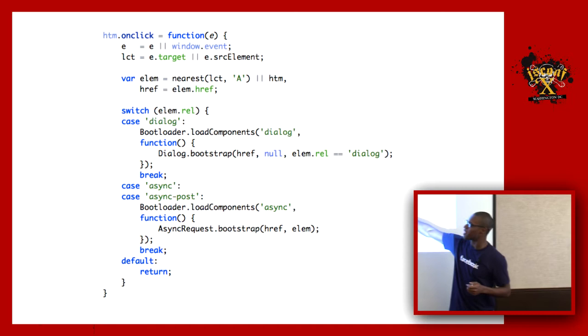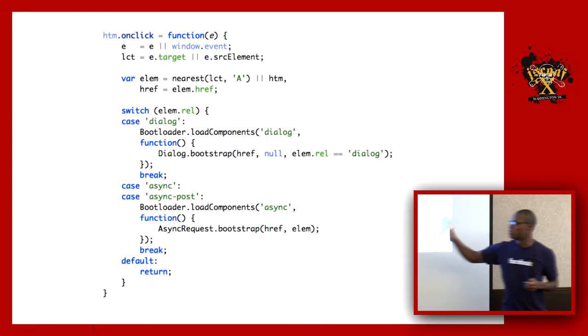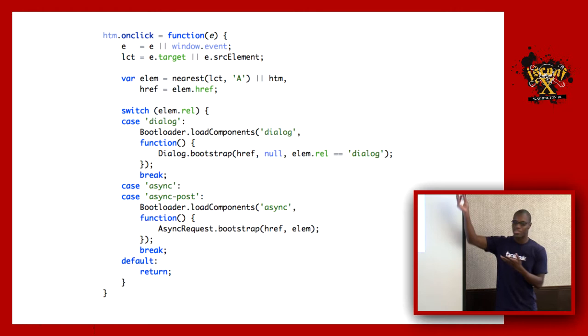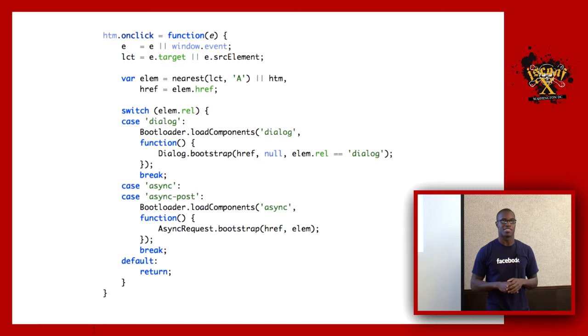So of course, now to support the new rel attribute, we add a section to our generic click handler, which is basically the same thing. Now we are bootloading, or asynchronously loading, our Ajax library in order to send this asynchronous request. AsyncRequest.bootstrap, all that's doing is sending an Ajax request to a given endpoint. It's wrapping some other stuff as well. So now we have this, 15, 20 lines. It's now able to actually do a lot of the stuff on our pages. You can click a show more link and have data and markup be injected into the DOM for you. You can open dialogs. That's a lot of the interactions on the site.